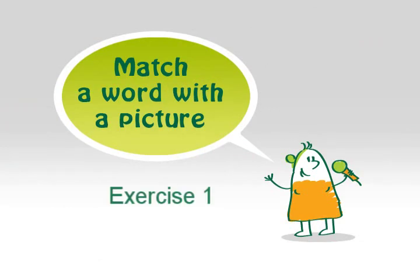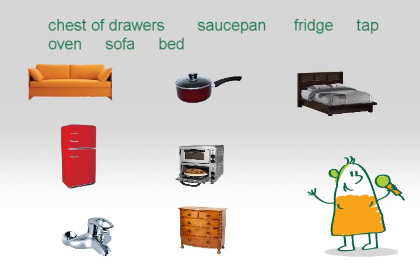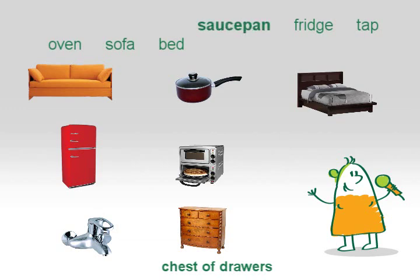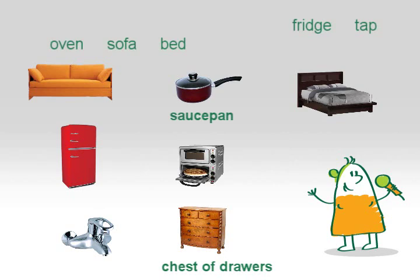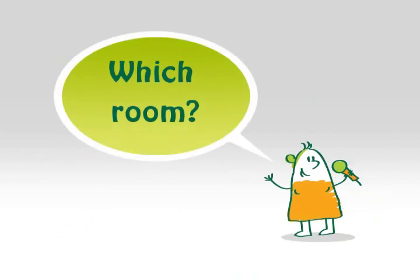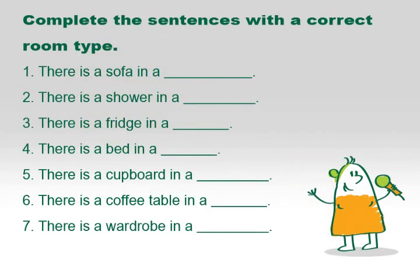Speak up. Match a word with a picture. Which room? Complete the sentences with the correct room type.